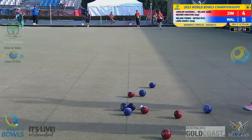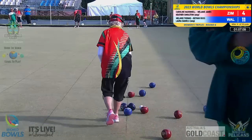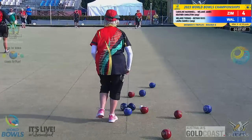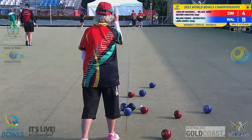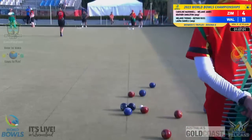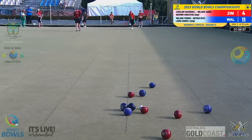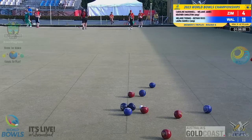Oh, she did. What a shot! That's an incredible bowl. Absolutely incredible bowl. Played it with such great weight there. Well, that's 4 ends in a row now that she's played an absolute ripper. Oh, she's a class bowler, mate, to change the situation.